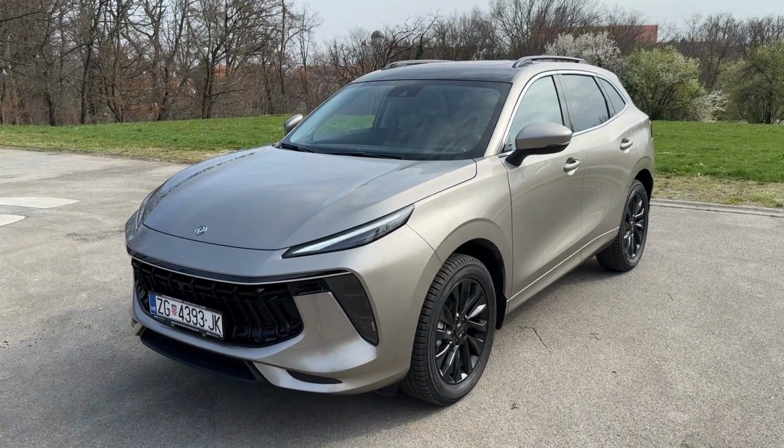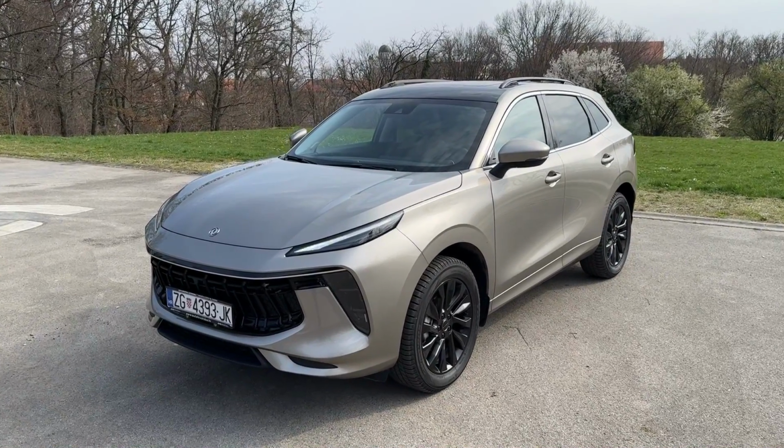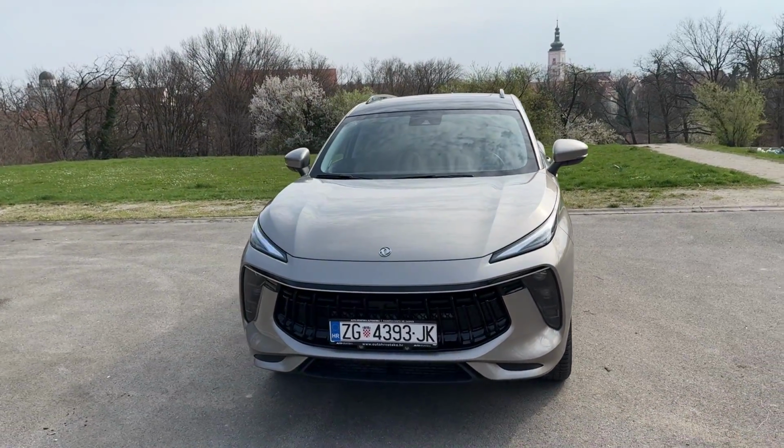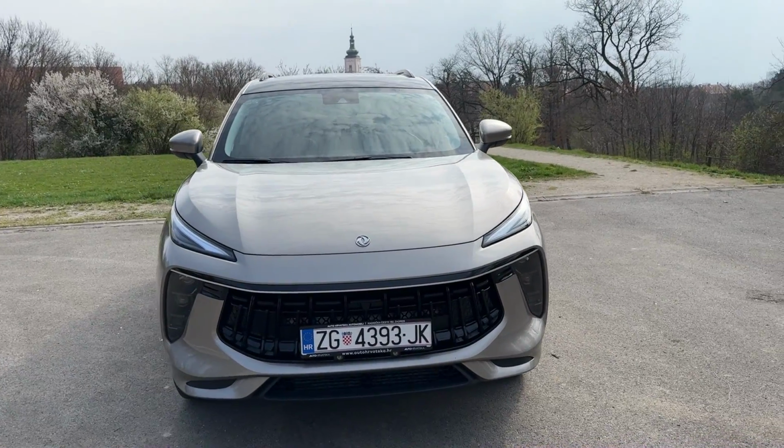Today I'm going to show you the details of this car, the DONGFENG Forthing T5 EVO. It is the new model available on the Croatian market, and let me go through the details. Now on the front you can see a beautiful design, very sporty. It is a sporty SUV.